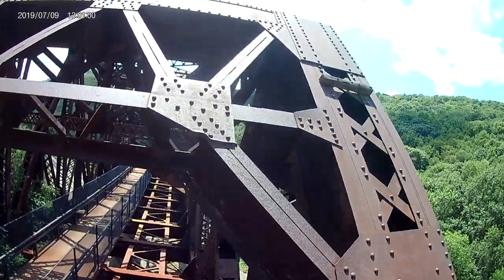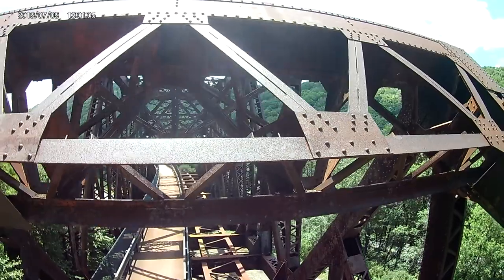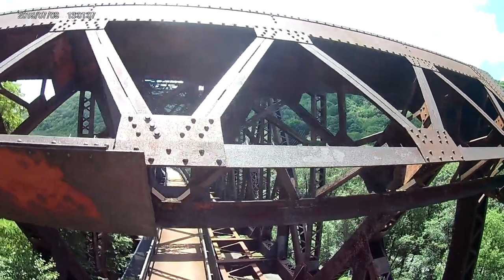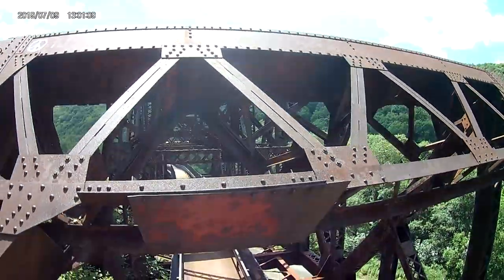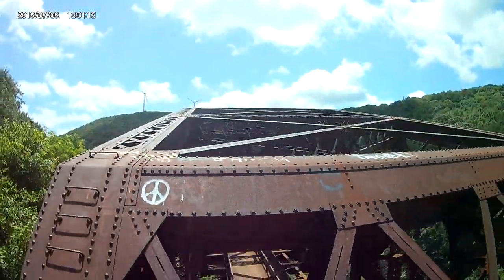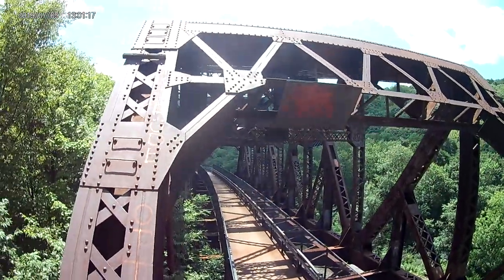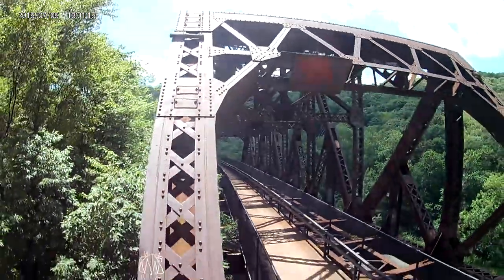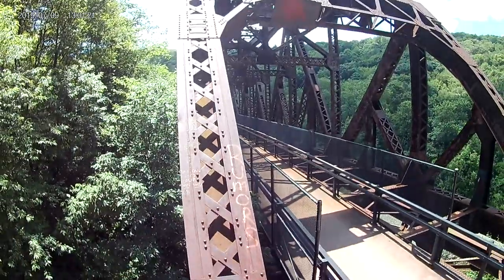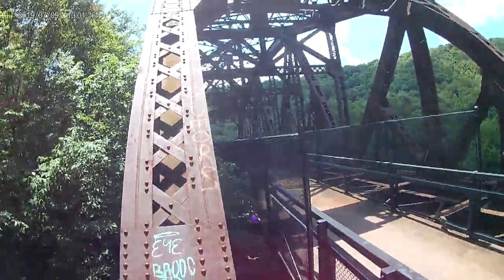The video's about over here. There is something interesting as I'm coming across. Somebody was brave enough to climb up and put some graffiti, I think, if I remember right, a peace sign. And then as I'm coming down, there's more that I'm not really sure what it says. But yes, some brave souls took the time and climbed up and did graffiti.